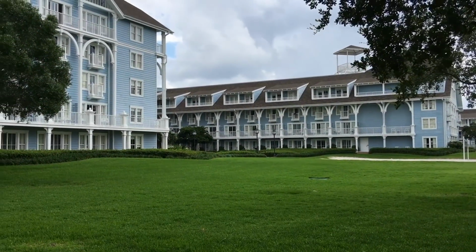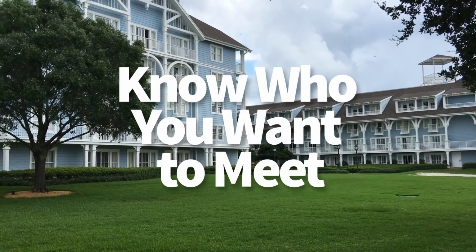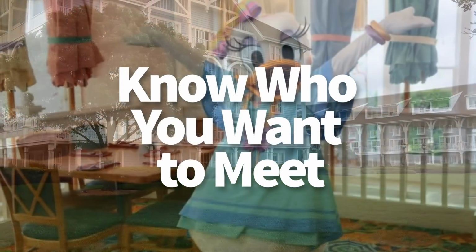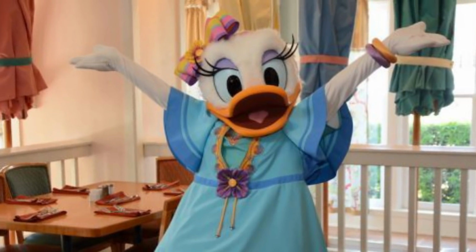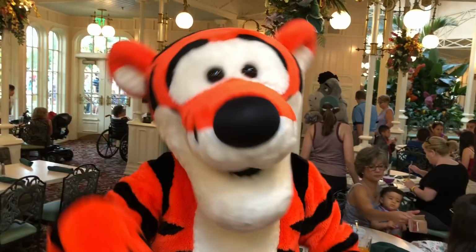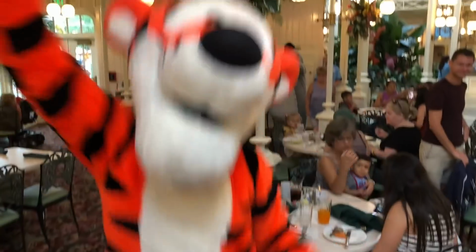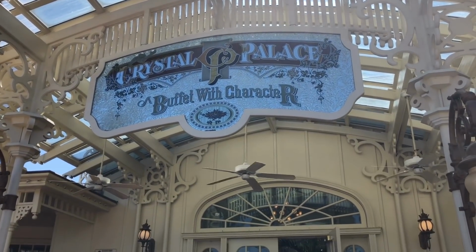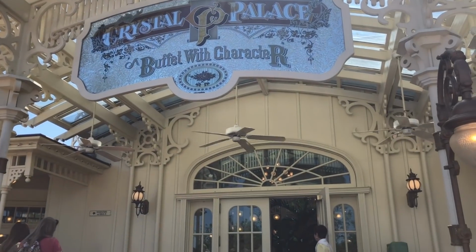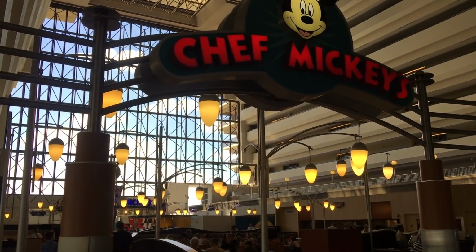So when you're about to plan those character meals, the first thing you want to know is who you want to meet. Now you're going to be sure to review your options before you make your advanced dining reservation so you know who you're likely to meet at each meal. Remember, if your kids only like face characters, characters that talk to you, you will not want to go to Crystal Palace where it's only Pooh and friends who can't talk to you. So definitely look at all of those character meals. We've got them all listed over on Disney Food Blog, and you can see who's at which character meal, so determine where you want to go.